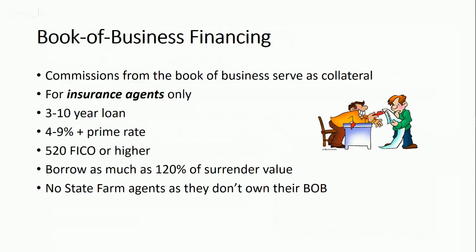State Farm doesn't work. It's just the way it is, because they don't ever own their book of business, based on the relationship the company has with their agents. And again, that can pay you about 0.5%, but the loan amounts are typically higher. So this is a pretty cool program.